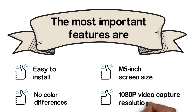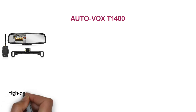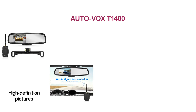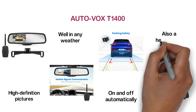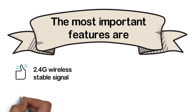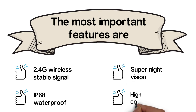1080p video capture resolution. At number 5, Autovox T1400. Featuring stable signal transmission for stable and high-definition pictures. This weather-resistant IP68 waterproof camera can perform well in any weather. This night vision rearview camera provides a clear view even at night with 6 LED lights. The camera can be switched on and off automatically. Installation is very easy and the wireless design is also helpful. The most important features are 2.4G wireless stable signal, IP68 waterproof, super night vision, and high compatibility.